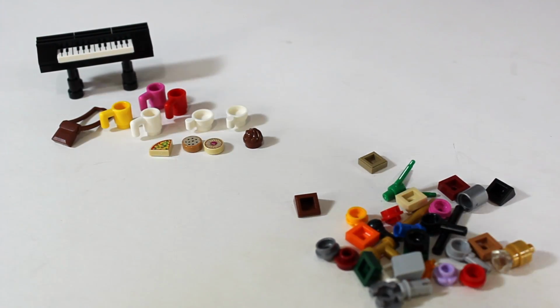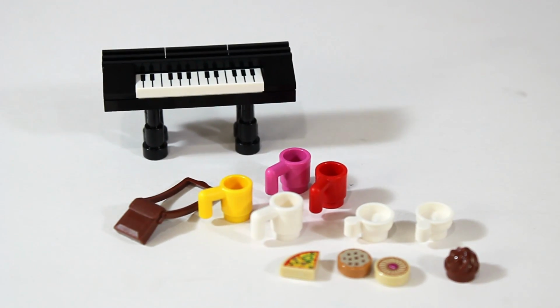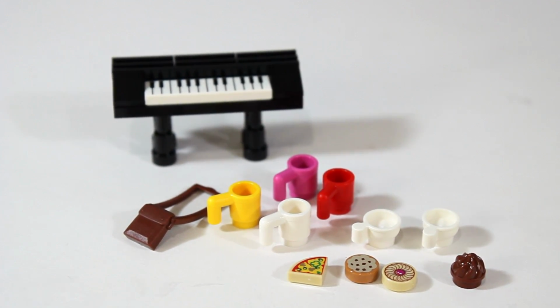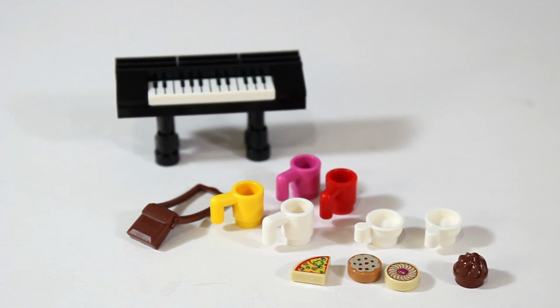The set does come with a fair amount of extra pieces, but you also get a bunch of extra accessories for the coffee shop. So you get, of course, the keyboard, you get a bunch of coffee mugs, some extra pastries, an extra slice of pizza, and then you also come with the bag for Joey to simulate his man bag that he has in the show.